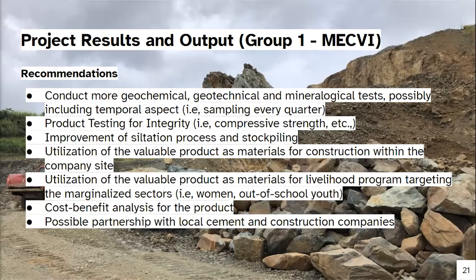needed for the product. Likewise, the improvement of the siltation process and stockpiling, and the utilization of the product as materials for construction within the company site. Likewise, the utilization of the product as materials for a livelihood program targeting the marginalized sectors, which is also included in the company's corporate social responsibilities. Likewise, a cost-benefit analysis of the product. Possibly this would be partnered with some cement companies or future stakeholders pursuing the research, and also a possible partnership with local cement and construction companies.